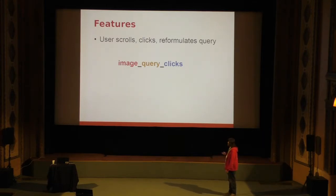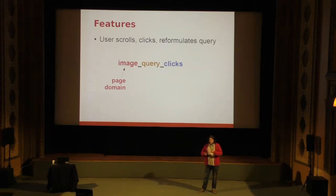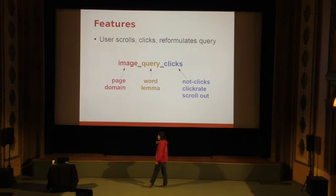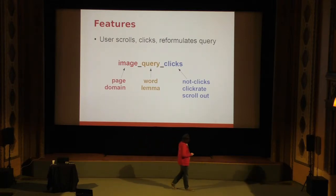So we can see how many times the user clicked on a specific image for a given query, or we can aggregate it to the page or domain for this query, meaning the images from this domain are popular, or we can aggregate through words, not queries. And also we can look at something called not-clicks, so how many times the user sees the image but does not click it, or what's the ratio between clicks and not-clicks, how many times the user scrolls the image out of the viewport, and stuff like this.